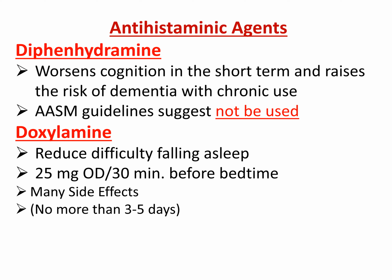And here I will just mention one more thing: these antihistaminic agents might actually produce excitability in small children, in small kids, so they should not be used. They might produce an excitation instead of inhibition and drowsiness.